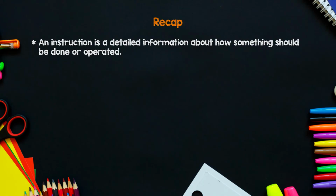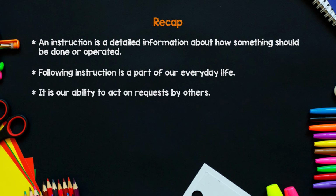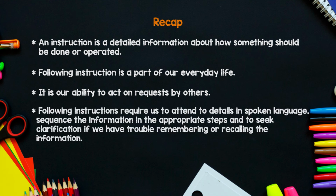So let's do a recap of our lesson. We said that an instruction is detailed information about how something should be done or operated. Following instruction is a part of our everyday life. It is our ability to act on the request of someone or to get something done. Following instructions requires us to pay attention to details, whether it's given in spoken language or it's written. In instructions, everything is given in a sequence and you must follow the appropriate steps. If you have trouble with following instructions, remember to ask for clarity or just recheck to make sure that you have covered all the steps.